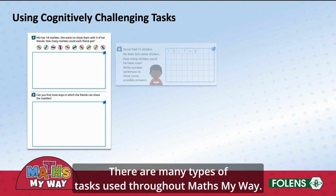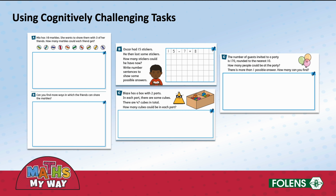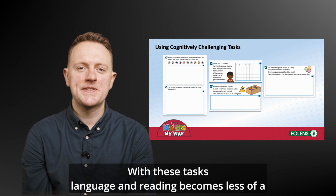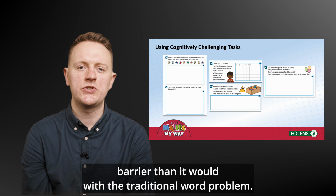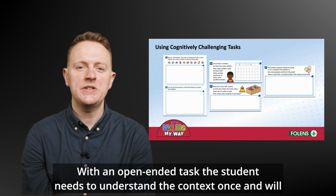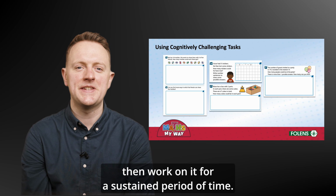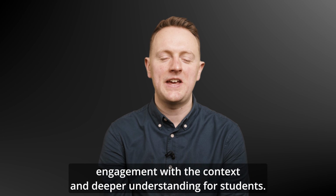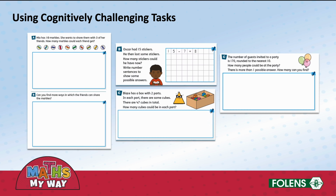There are many types of tasks used throughout Maths My Way. Open-ended problems are one example, which have many solutions. With these tasks, language and reading becomes less of a barrier than it would with a traditional word problem. With an open-ended task, the student needs to understand the context once and will then work on it for a sustained period of time. These problems provide opportunities for deeper engagement with the context and deeper understanding for students.